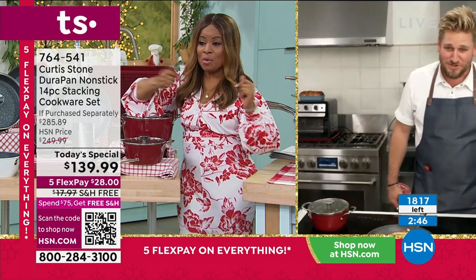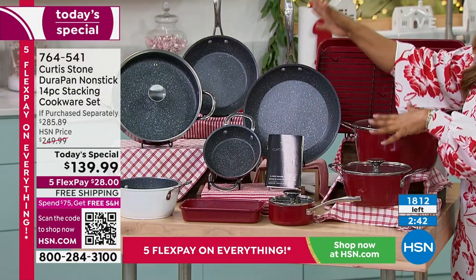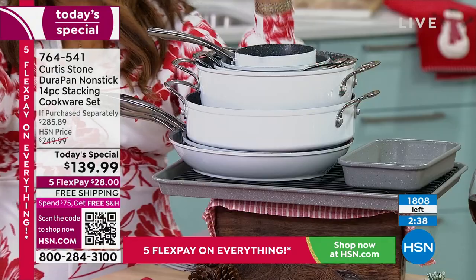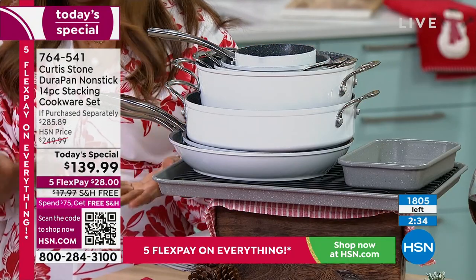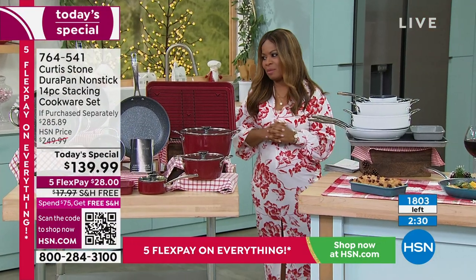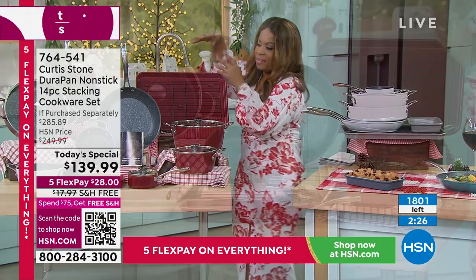Well, I want to show you what's left. We still have the 1,800 that's left. Most of that quantity is in the red. However, I do love the white. They're both equally beautiful. It just depends on your own personal likes and style. But we are saying come on in. What an incredible day. This is almost a $300 cookware set that you're getting. And look at the pieces.